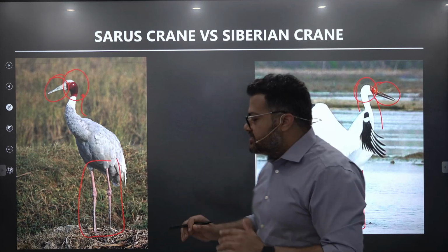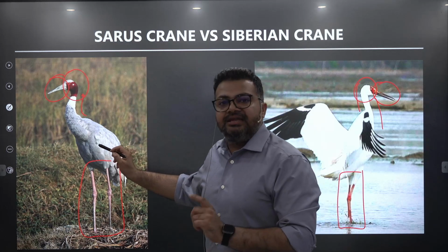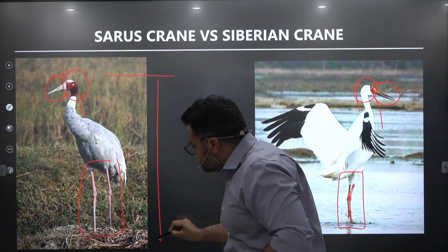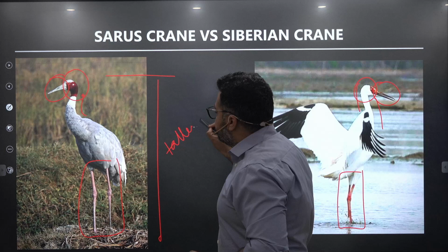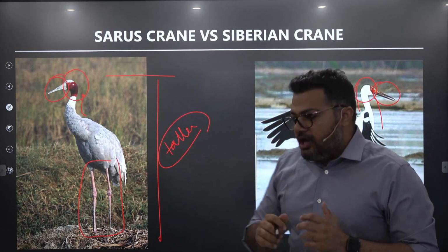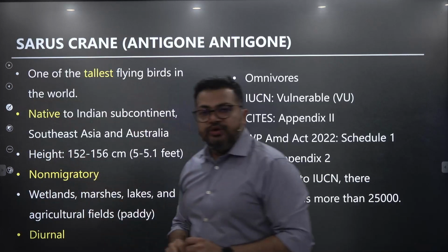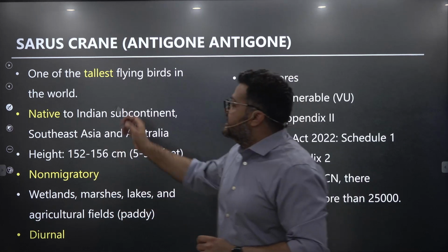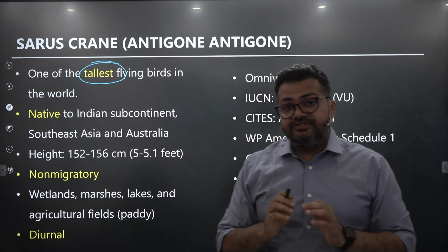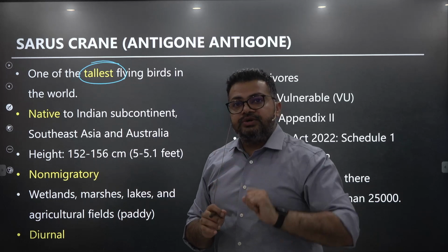Now, if you consider the Sarus crane, you can see that it is a grey color bird having a red head, and if you look at its height, it is somewhat taller. It is comparatively taller compared to the Siberian crane. Some of the other important features of the Sarus crane: you will notice that it is one of the tallest flying birds in the world. UPSC can put these kind of statements straight away and ask questions related to this.